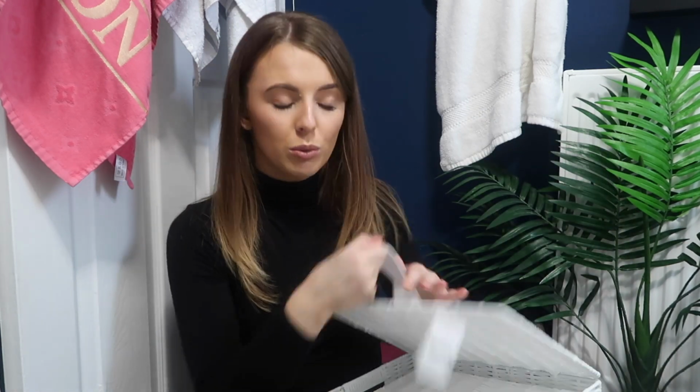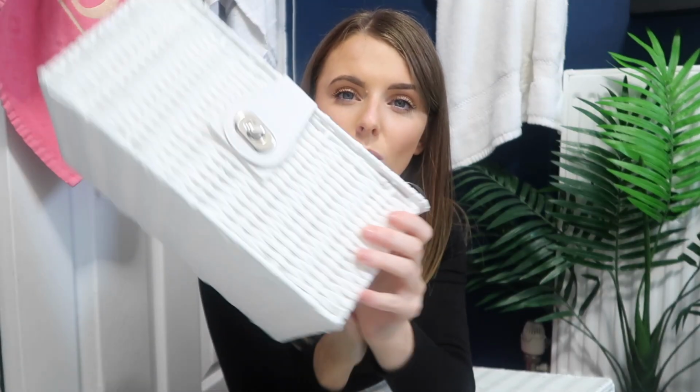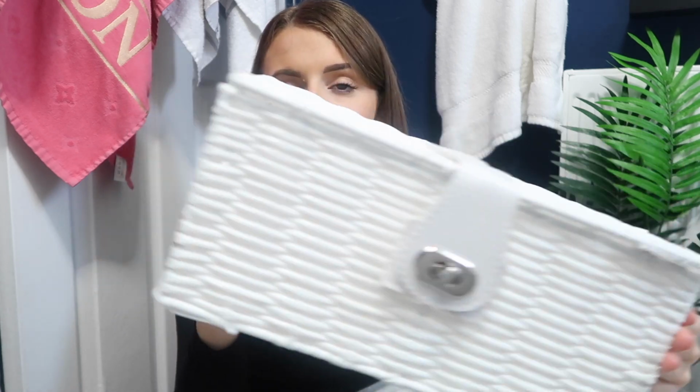But obviously as time goes on, Nelly gets more and more toys, so I needed a big version. So you get the big one in the set, and then you also get a medium one, and another small one as well. They look like they're wicker, but they're not. They're actually plastic, so they're really easy to keep clean and really good for bath toys and stuff. Because it's plastic, it's absolutely fine, the water doesn't ruin it.